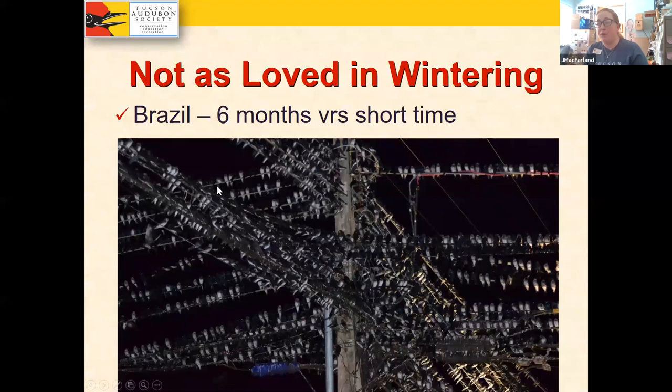And unlike the phenomenon in North America, where it's just a couple of weeks, these martins in Brazil hang out for 6 months doing this, gathering every night in these really tight communal roosting areas. And they make a mess in a way that only birds can. And so this activity is less popular in South America. I thought that was a very interesting angle on the martin biology.